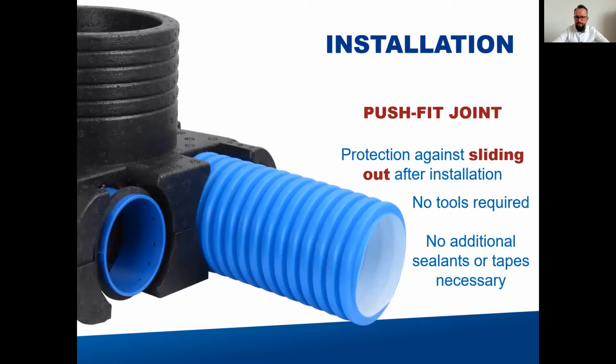Something I mentioned at the beginning: you just slide the FLX, in our case FLX duct, onto the spigot with a seal, no tools required. No additional taping, because sometimes we see some metallic tape used to connect the duct with the box, which is, well, also a loss of time and a loss of materials. So it's better to do it without it.